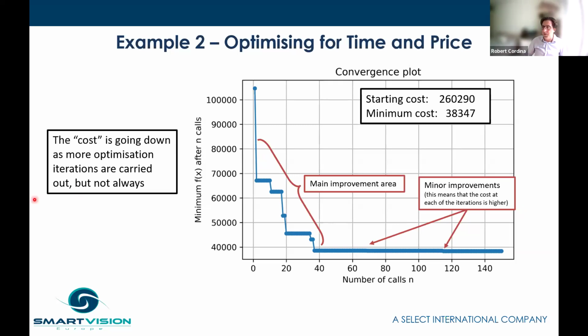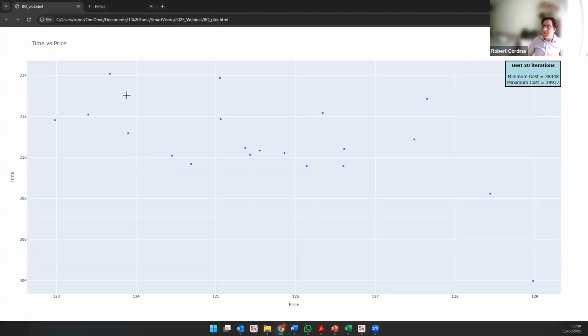Now, if we explore the best 20 iterations of these 150 iterations, we can explore and find out what they look like. So this is a plot that I generated with the results that I obtained from optimization. You can see time versus price.